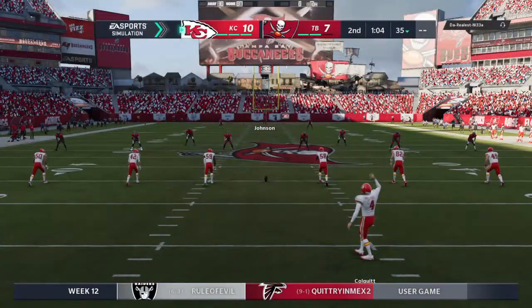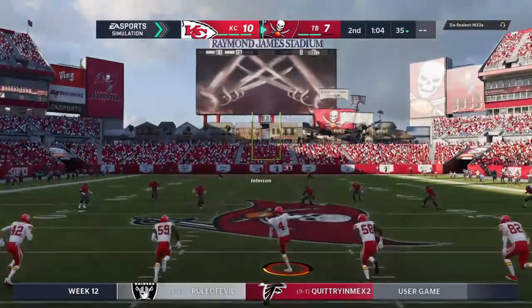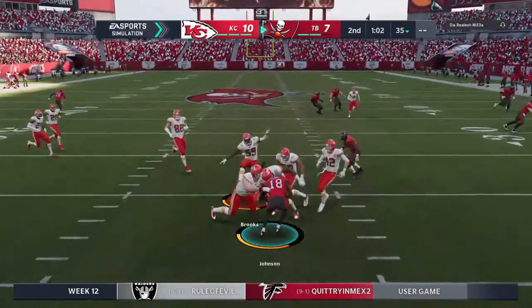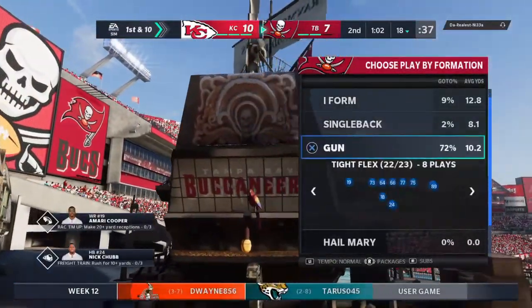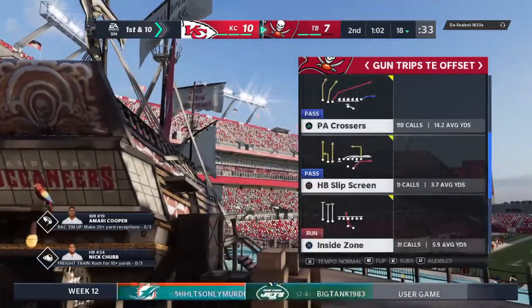So they put together a good little drive there, but ultimately stalling out in the red zone. Yeah, I know a lot of people look at it as a little bit of a negative. They didn't get 6 points out of it, right? Didn't get the touchdown. But that's actually okay. They got 3 points, able to give their defense a little bit of rest, let them settle down over there. So all in all, for me, that's a good drive. On the return, the Bucs take over 1st and 10 at their own 18-yard line.